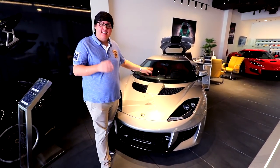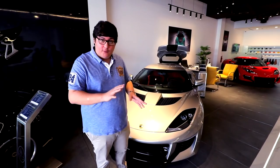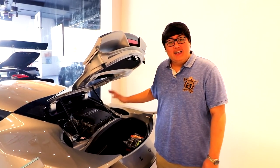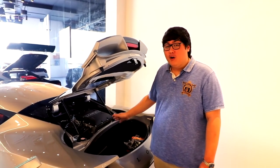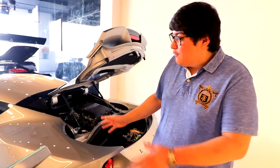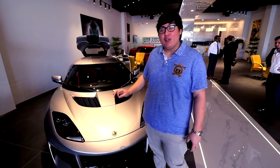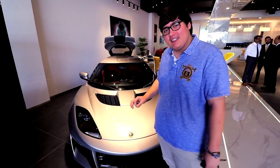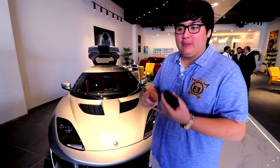So guys, behind me is a 2019 Lotus Evora 400. The reason why it's called Evora 400 is because, you guessed it, it has 400 horsepower. So coming to the engine is a V6 3.5 liter supercharged engine, which produces 400 horsepower, guys. Imagine 400 horsepower in this extremely lightweight car. This is 0 to 100 in 4.2 seconds, and it's priced at just above 400,000 dirhams. I think that's a really good price compared to McLaren, Ferrari.